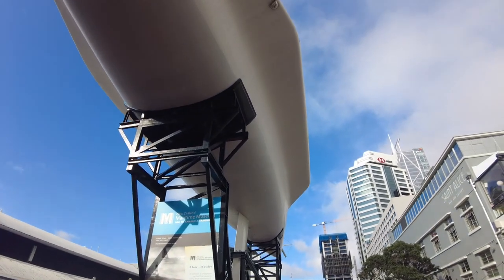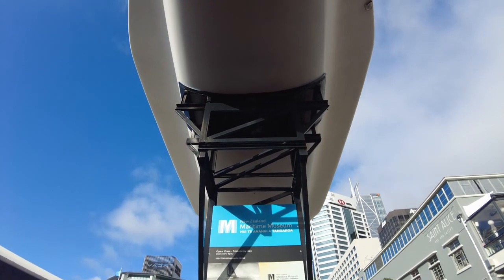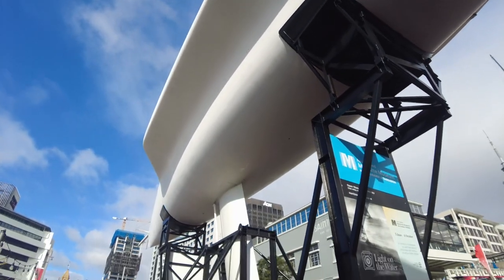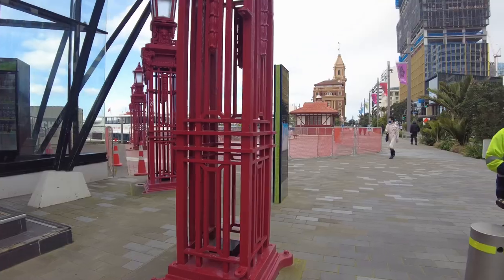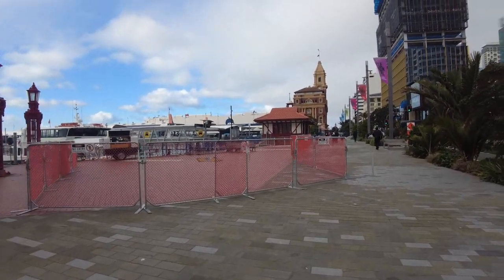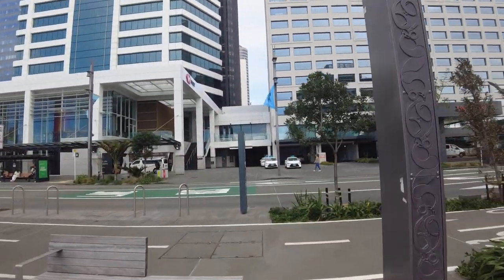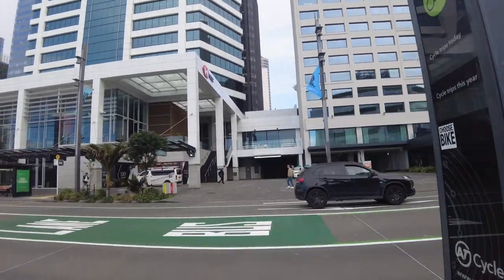There's a big yacht. Look at that. KZ1. What a beauty. Okay, so we're back at the ferries. So what I might do is I might walk up. Oh, the rain's coming now. Back to the hotel. It's going to pour soon.